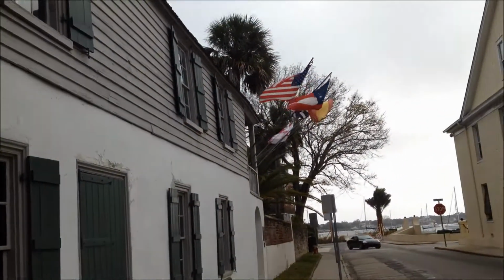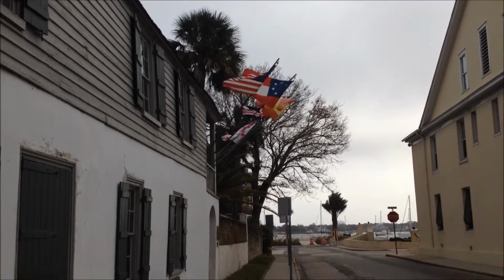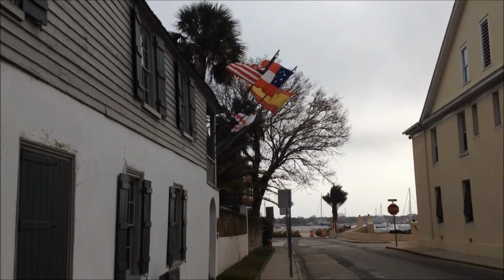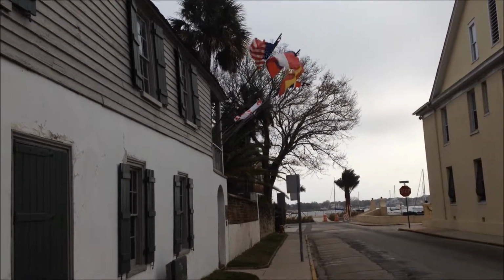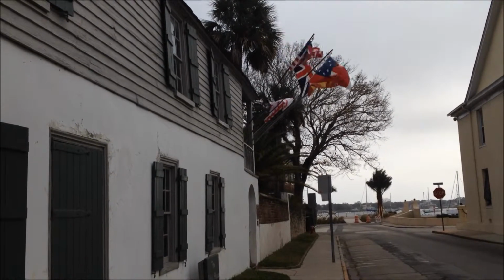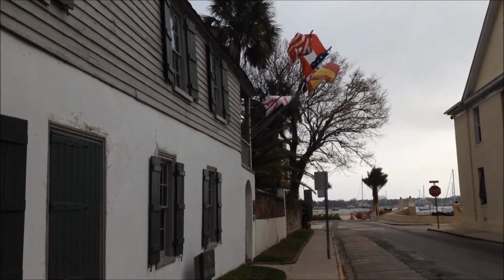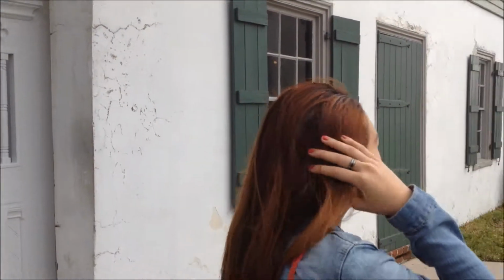And if you look up there, you see several flags, including the American flag, the Confederate flag, the British flag, the Spanish flag, and the flag of the British monarchy in the 1600s and 1500s. So that's where we are today.